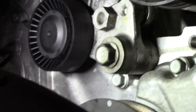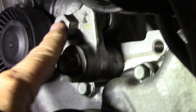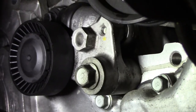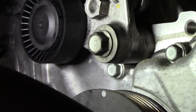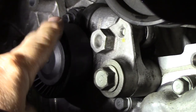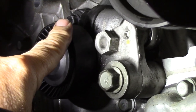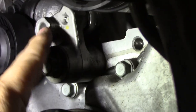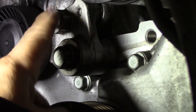The nut, the welded nut, that's where you put your wrench in order to turn it counterclockwise to loosen this up. I think I said it was a 17 in the beginning of the video. It's actually a 19. All right, so there's a 12 millimeter, but 13 foot-pounds, about what a spark plug is. This is a 17 millimeter, 60 foot-pounds, and that's the welded nut. That's a 19 millimeter socket.